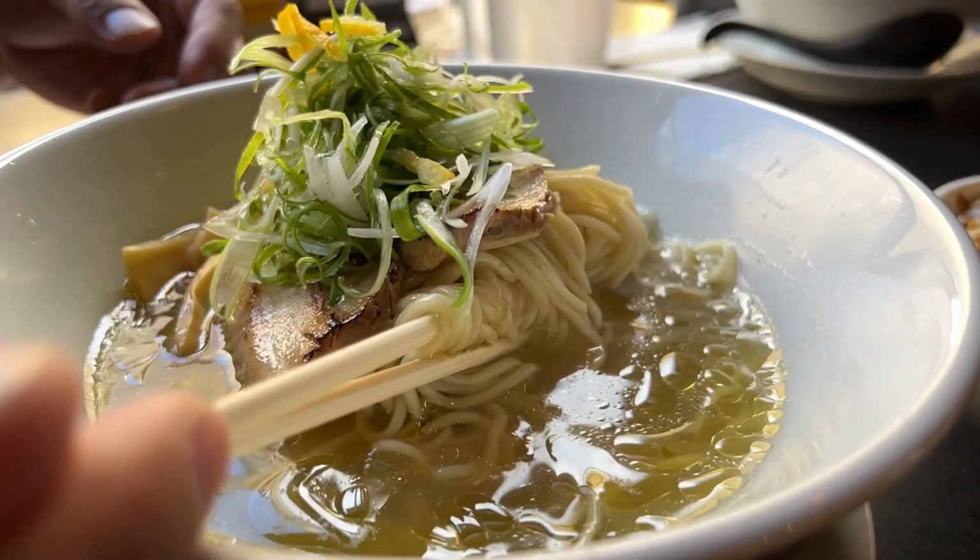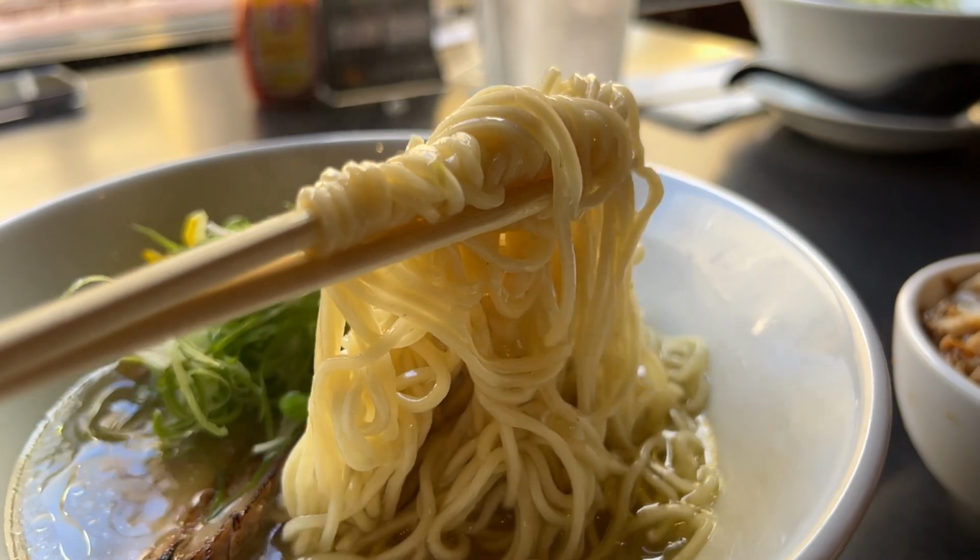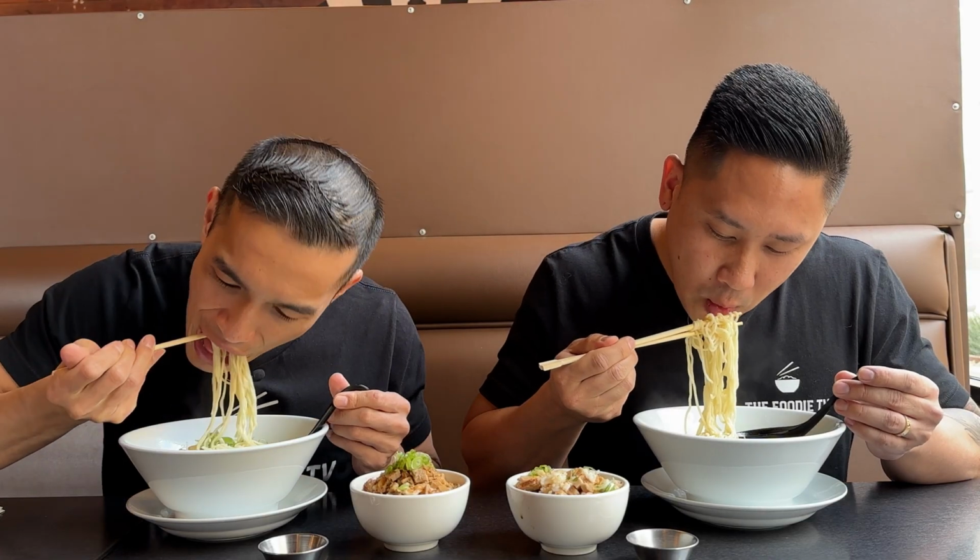Oh man, and then in this bowl, you see some yuzu zest, and then you see thinly sliced green onions or scallions, and then you got your bamboo shoots. And then you have your pieces of chashu. Yes. But let's go for some noodles. Let's go, man. The noodles look amazing. Let's go ahead and take a bite. Oh, look at this, you guys. Here we go. Look at that noodle pull.